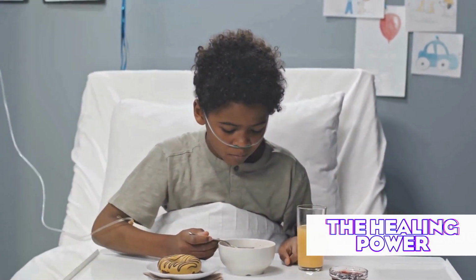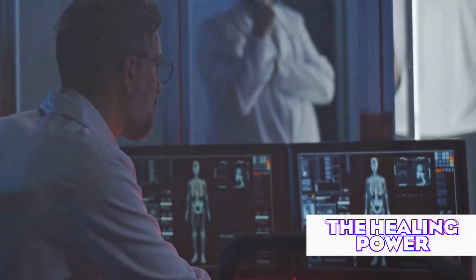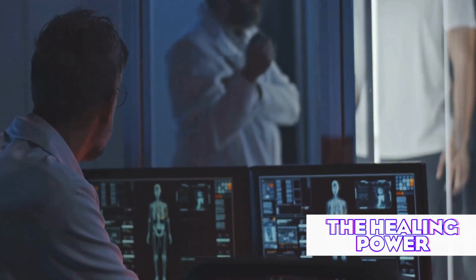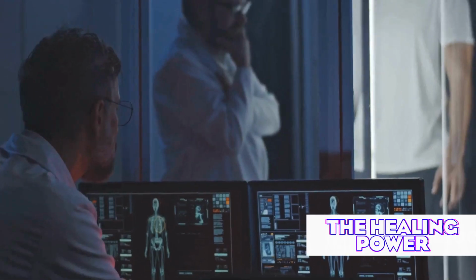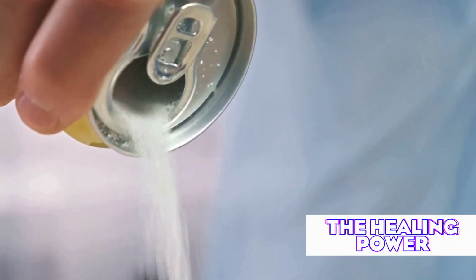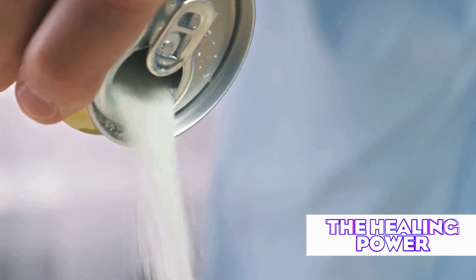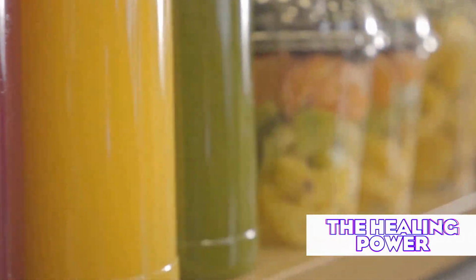Key findings. A 2013 study in the Clinical Journal of the American Society of Nephrology found that high fructose intake, common in fruit juices, was associated with an increased risk of kidney disease. Research published in the Journal of the American Society of Nephrology suggested that regular consumption of sugar-sweetened beverages, including fruit juices, was linked to an increased risk of kidney function decline.